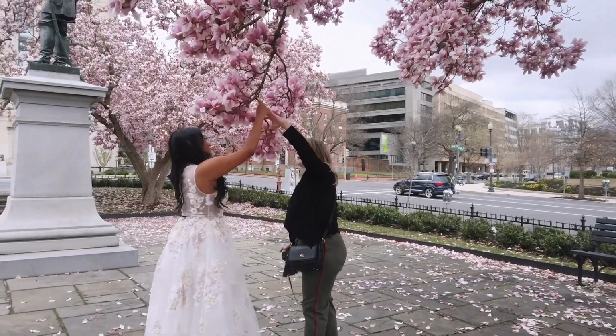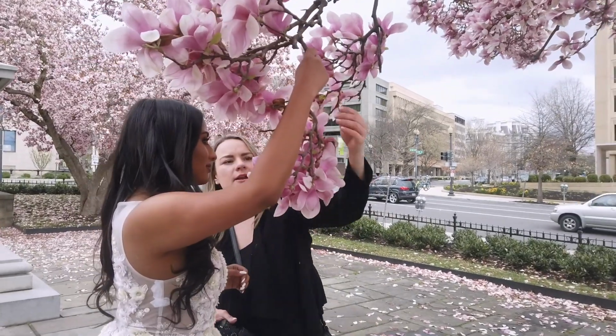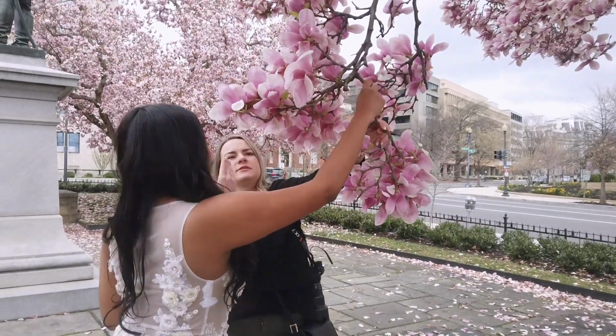One of my must-have shots with cherry blossoms or magnolias is a close-up shot with the beautiful flowers surrounding the face. So for that, I was looking for low-hanging branches that we can use to surround her face like a vignette.